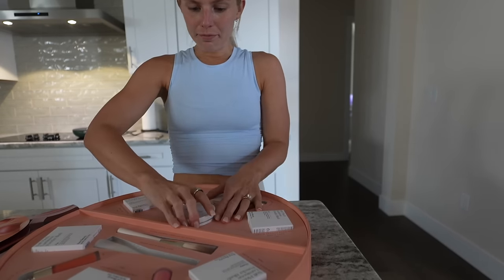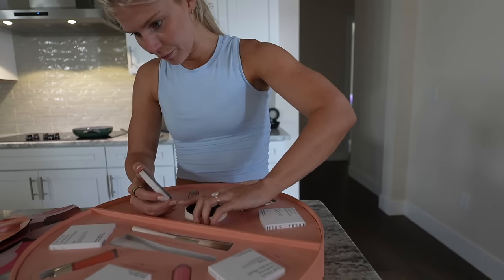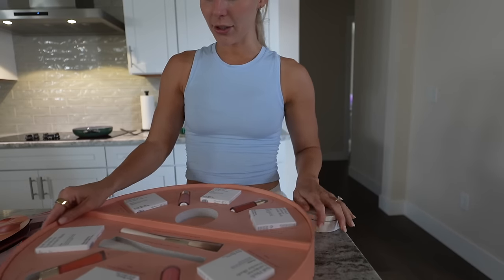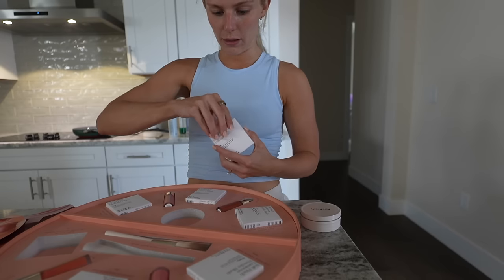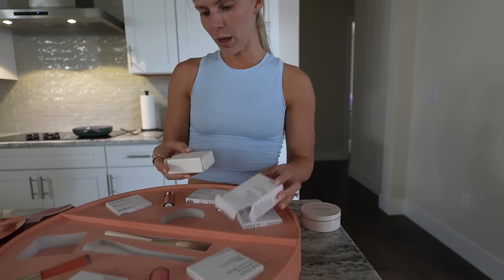What's Rare Beauty? Makeup. So this is dry brush cleaner. Oh my gosh, this is actually insane. Whew, I can't even believe that I'm receiving this. Joy for Luminous Powder Blush.